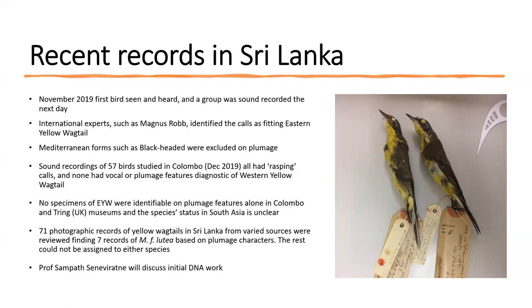But I think it was clear that ornithologists in this part of the world had always heard yellow wagtails making that call, and the literature had reported the birds as Western, that was the association. And so it was genuinely just not a distinct thing. And it was just the luck that I knew Western yellow wagtail so well that it was evident.